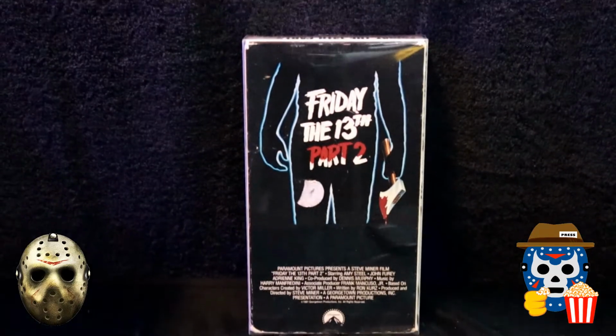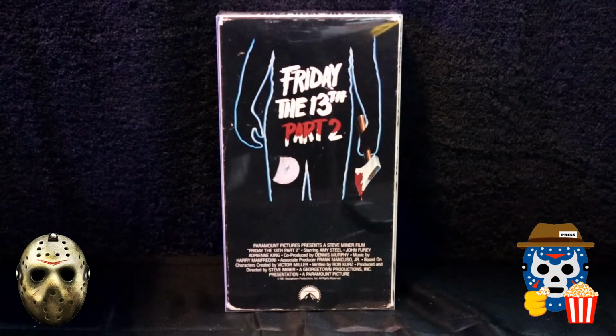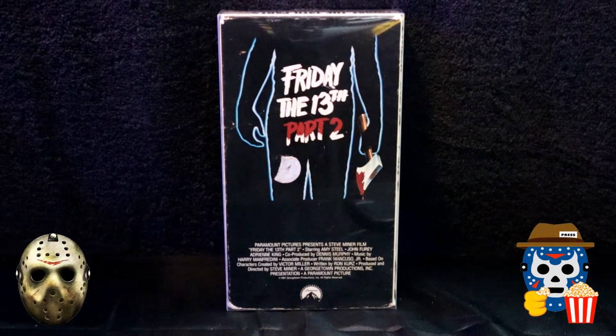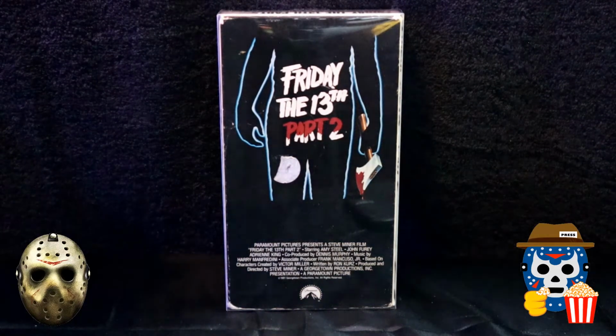Friday the 13th Part 2. To me, that cover is like the plainest piece of crap that they could have done. They basically stole the silhouette from the first poster. All they changed was the axe. They didn't put any detail in the silhouette, and then they just put a Part 2 on the Friday the 13th. I think that's about as cheap and cheesy as you could have got for a cover.